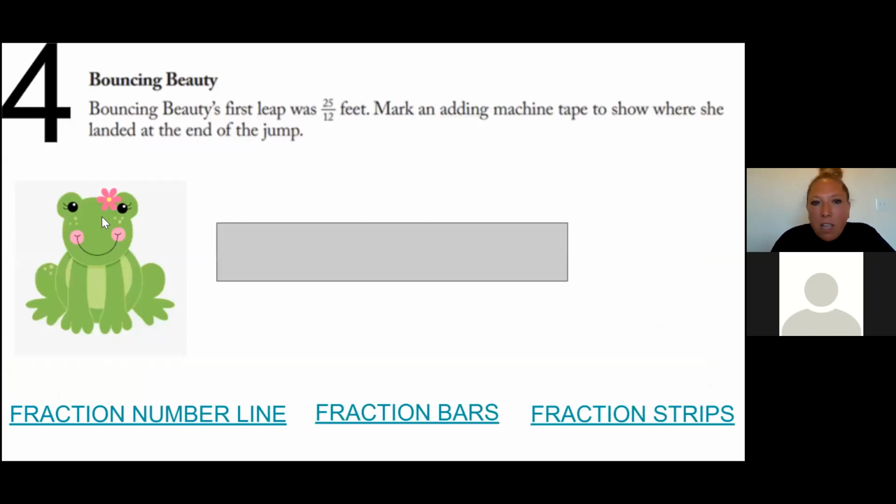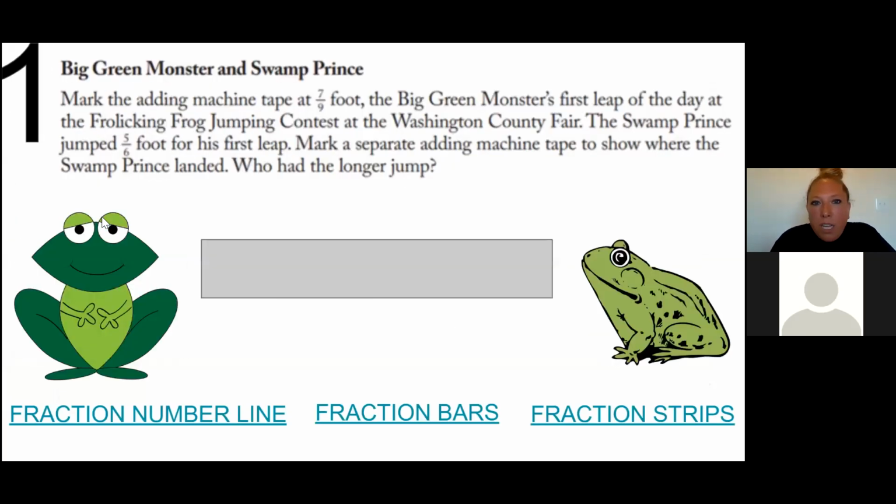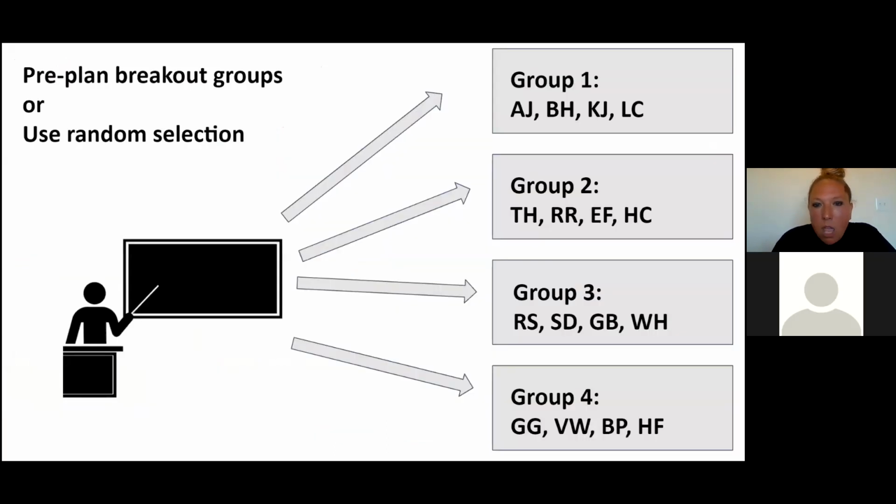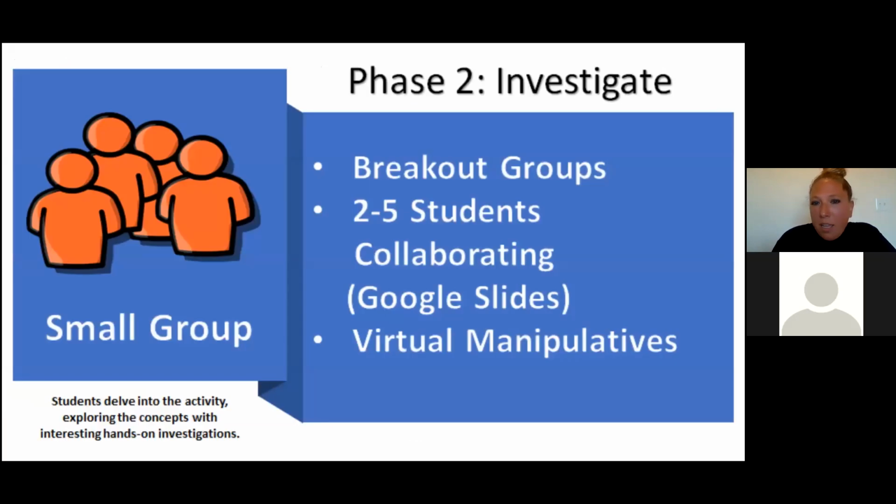Problem solving online works wonderfully. You do have to develop it. You do have to stress multiple representations. If this is what you normally do in your classroom, your children will adapt with no problem whatsoever. Thinking about the groups, thinking about how to form your groups and why you want them.